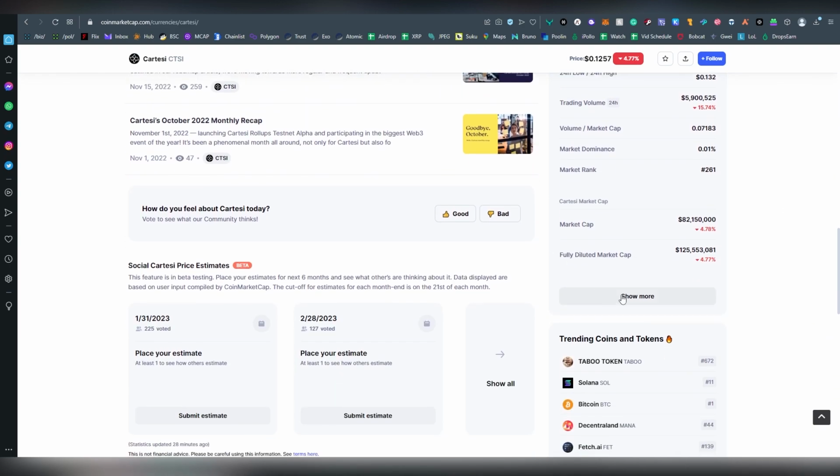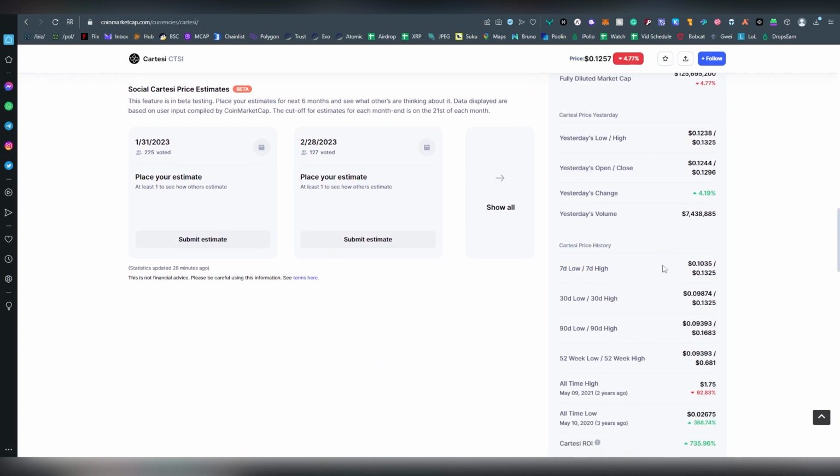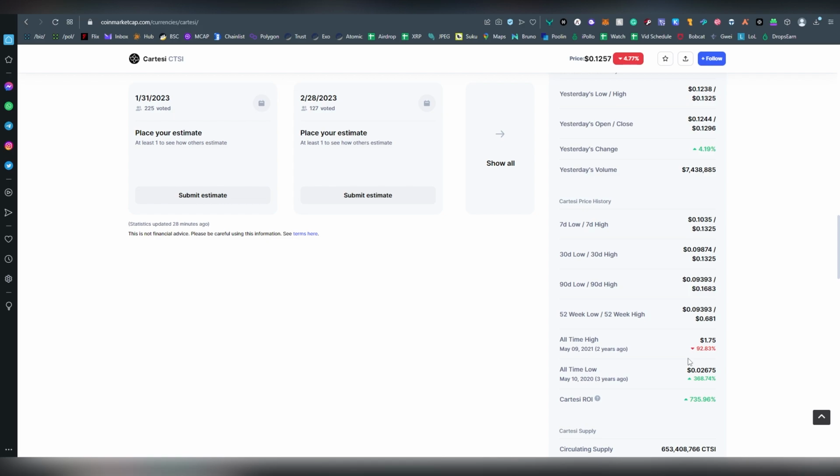Another alternative would have been Fetch AI, because there's probably going to be some type of AI storm happening in the next year. We have been seeing ChatGPT, etc., making significant gains. And also with the case of Cartesi, it's 92% down from its previous all-time high. And if it would go 10x, it would be at $1.2. If it reaches the same all-time high as before, it would be almost 15 to 20x, almost.